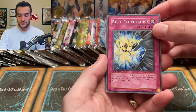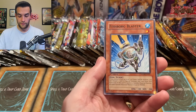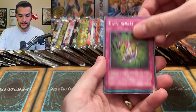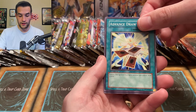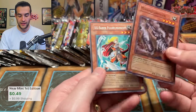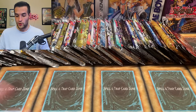We have the Battle Teleportation, White Potent, Aegis of the Ocean Dragon Lord, Fishborg Blaster, Morphtronic Magnet Bar, Depth Amulet, Advanced Draw, and a Minefield Driller. I feel like I pulled this a lot. That's a super rare. We will take that because it's not guaranteed. Super rare, very beautiful. We're not unhappy with that, I'll say that.